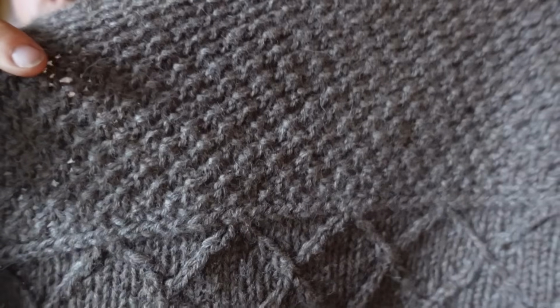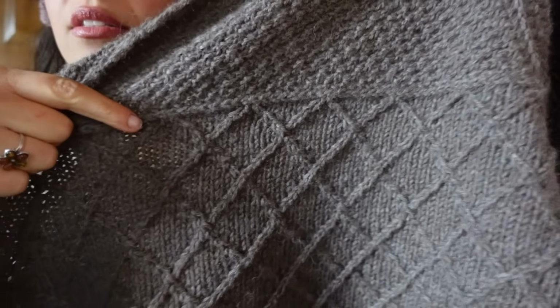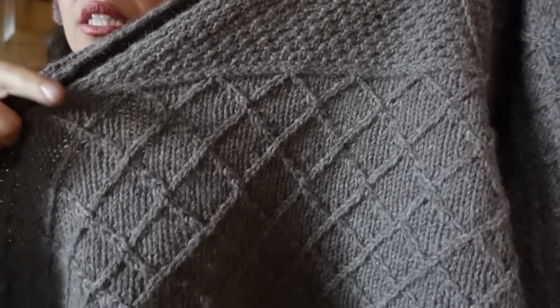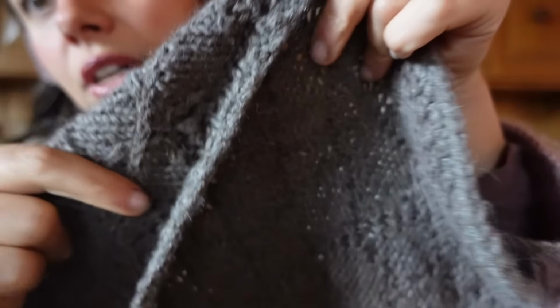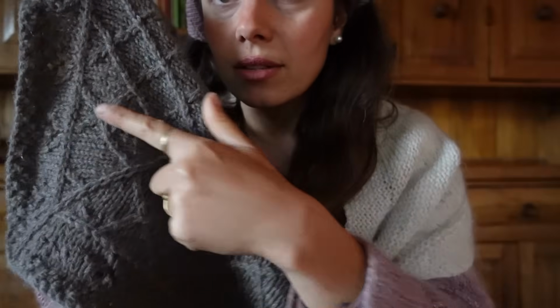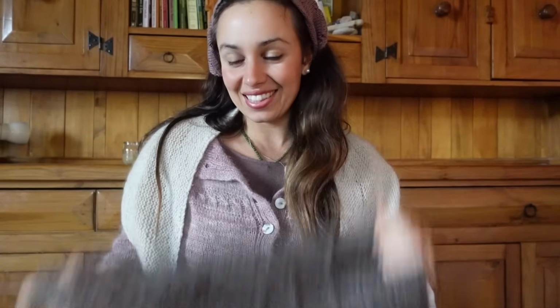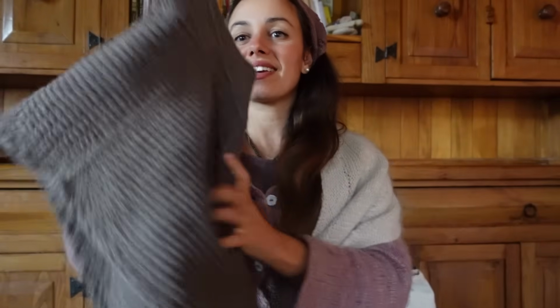So there is this beautiful moss stitch section, then there is a Latvian braid, and then there is a lattice section, and then the last section is this kind of flowers that run throughout the end of the shawl. There are some mistakes, you probably see it, like look at this, but we're not perfect here. I really like this shawl. It's really nice and cozy.